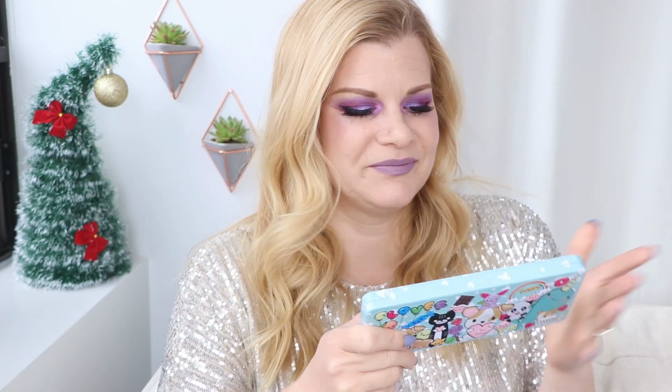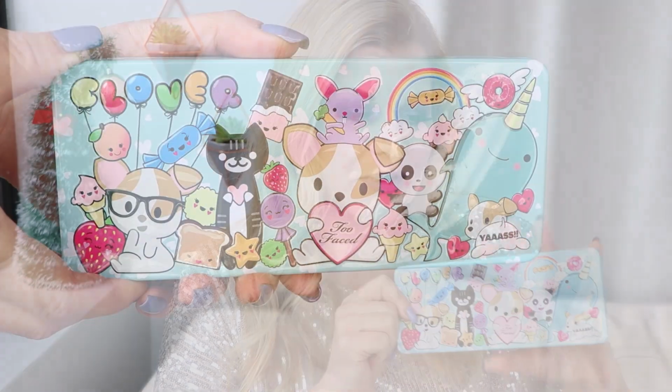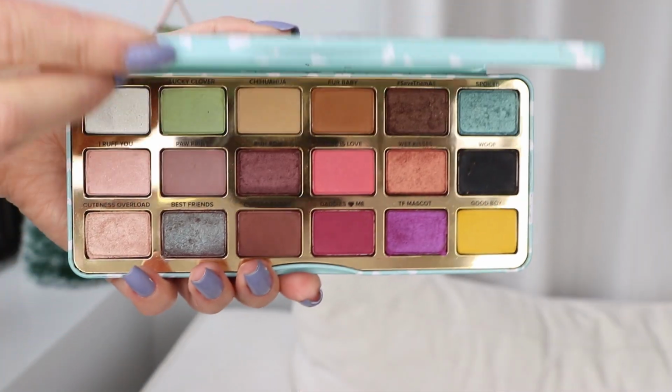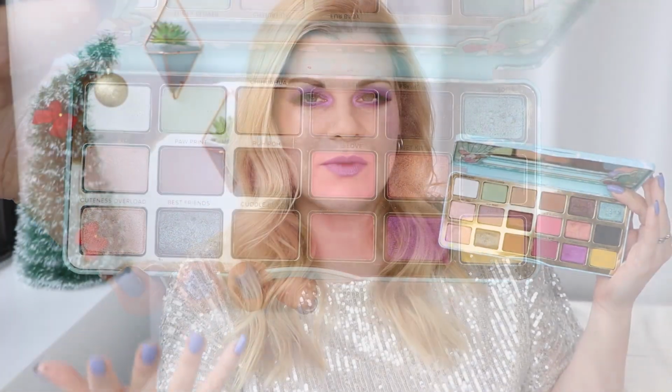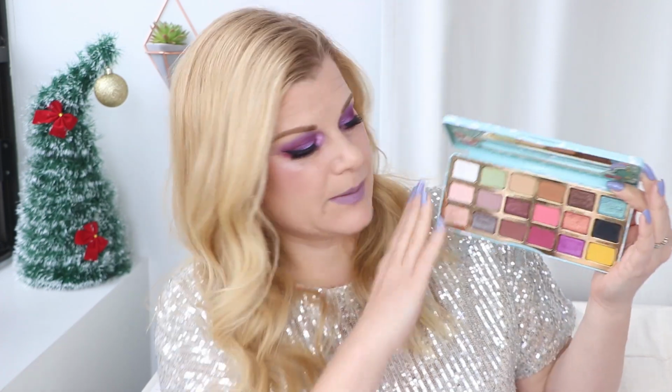And man, I love the outer packaging. I don't really know why, because I'm not somebody who loves cutesy stuff. In general, I find cutesy stuff pretty repulsive. But there is something about the design of this palette that I find very sweet. But anyway, the packaging aside, the shadows in here, I've said before, I thought were interesting for Too Faced, but I also felt like they were a little bit strange and not ones that I necessarily knew how to put together too well with this palette.